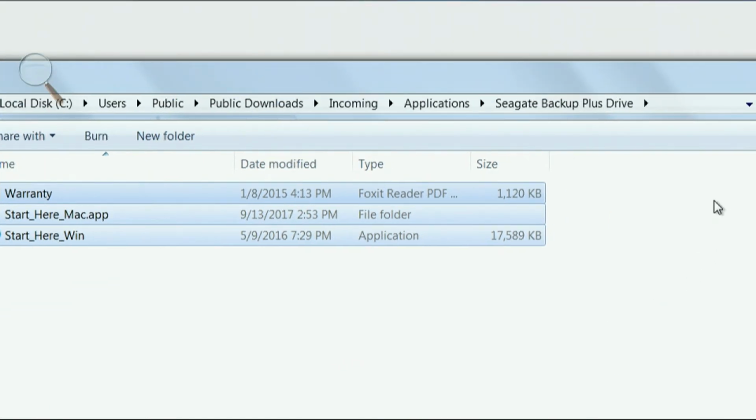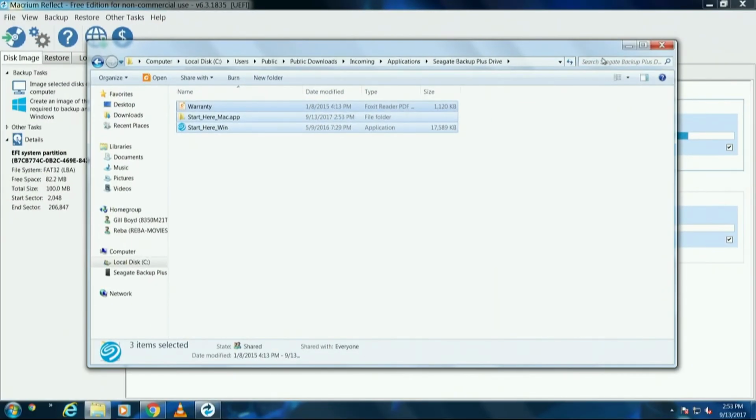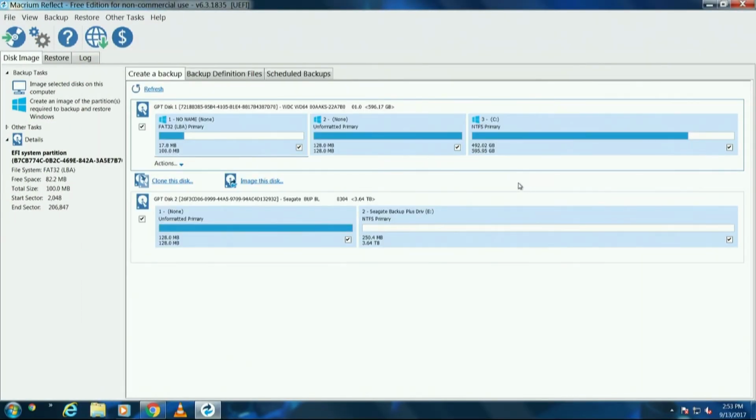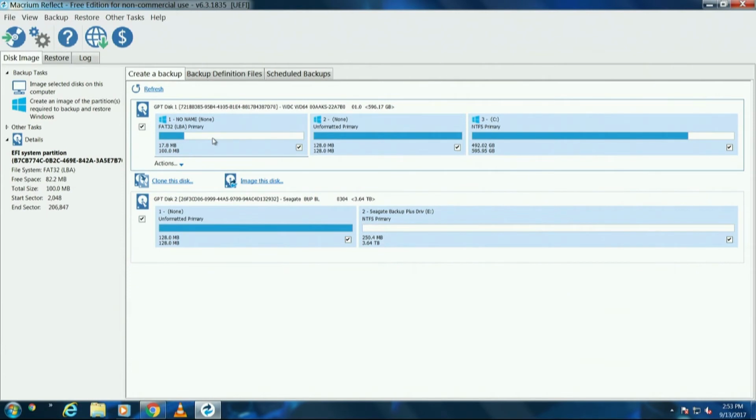So if I want to clone this drive, let me back out just a minute so we don't get seasickness. If I want to clone this drive, the data that I have preserved, I'm good to go. So what I'm going to say now is up here, where all three of these partitions are highlighted, I could clone or I could image. The clone is something you can do the first time. The image is something you can do all the time.